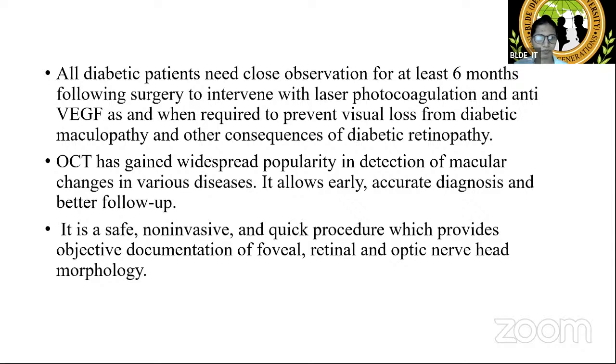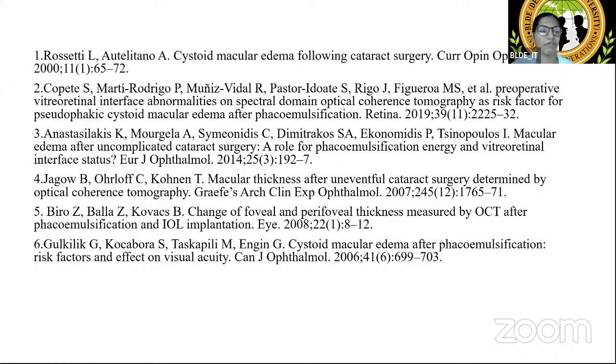diabetic retinopathy. And optical coherence tomography has gained widespread popularity in the detection of macular edema and macular changes in various diseases. It allows early and accurate diagnosis and better follow-up. OCT is a safe, non-invasive and quick procedure which provides objective documentation of foveal, retinal and optic nerve head analysis. These are my references.